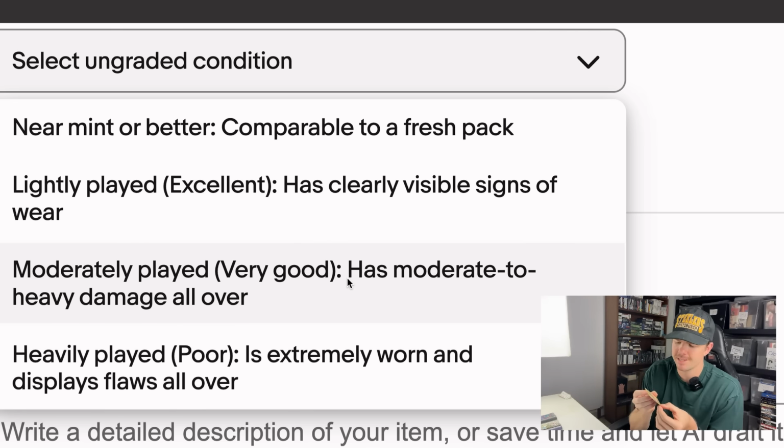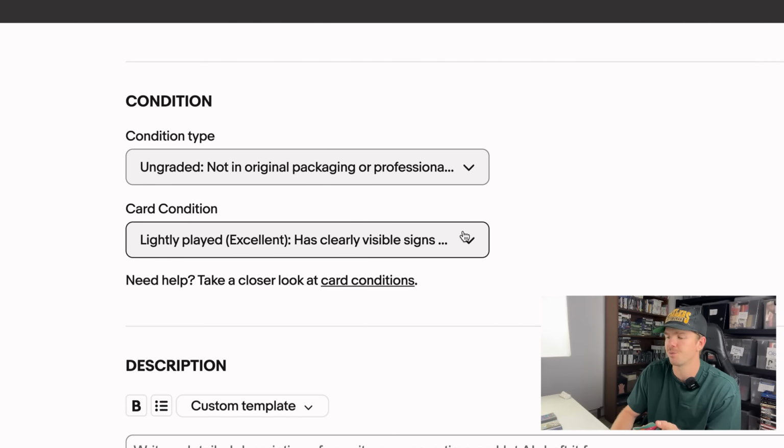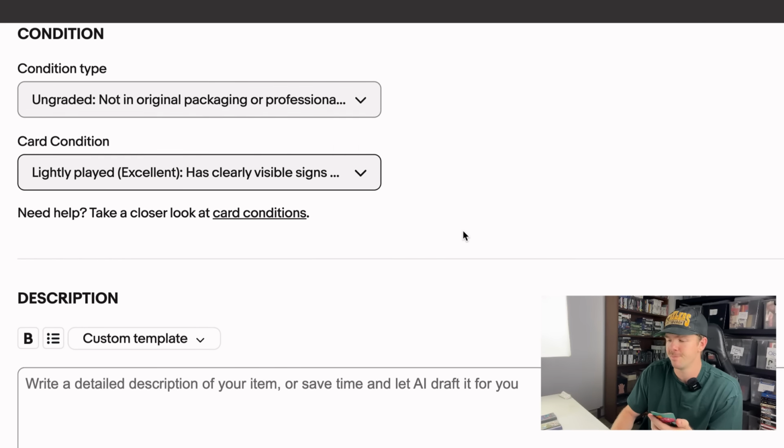This Pokemon card to me has been lightly played. It's clearly visible signs of wear, no doubt about it. It's definitely not mint, but this is where personal judgment comes into play, and this is where you can often run into problems with Pokemon cards if your judgment is slightly out of whack. So I'm going to go ahead and say that this is excellent. It's got clear visible signs of wear, but I don't believe it is mint.